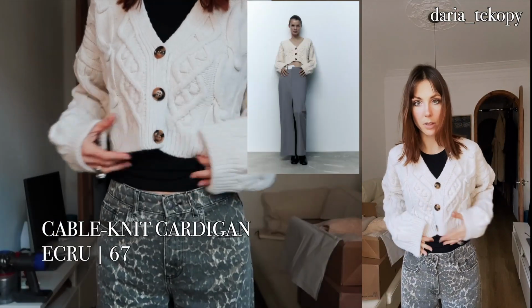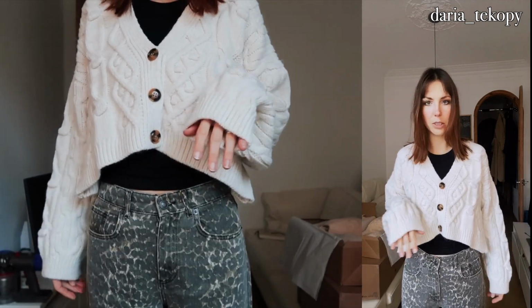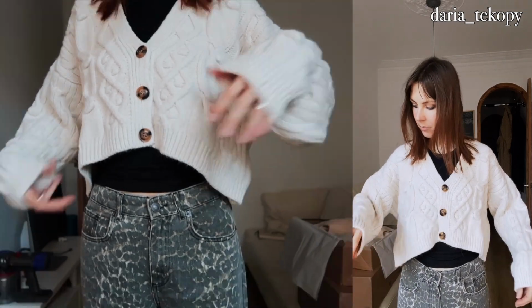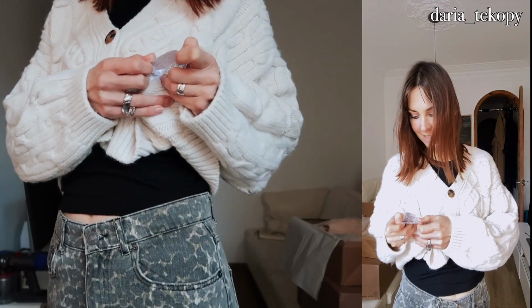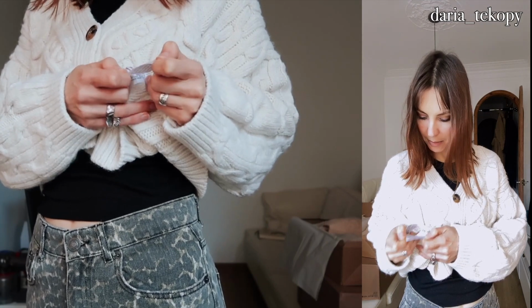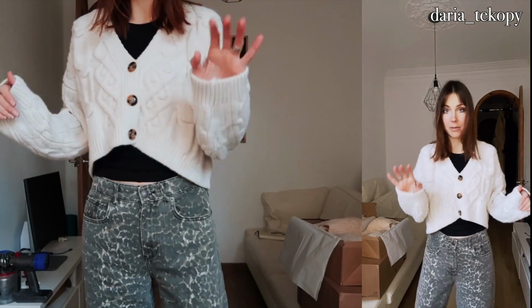The first one is this cardigan. Maybe it's a little bit too short, and I also have the other one from ZARA, which is very similar. The only thing is that this one is chunkier and it has more volume. Here are the buttons that it has and the structure. The material is not the best ever. It has 90% acrylic, 5% polyester and 5% polyamide. So I don't really think that it's going to have a long life, but for now it doesn't seem bad.